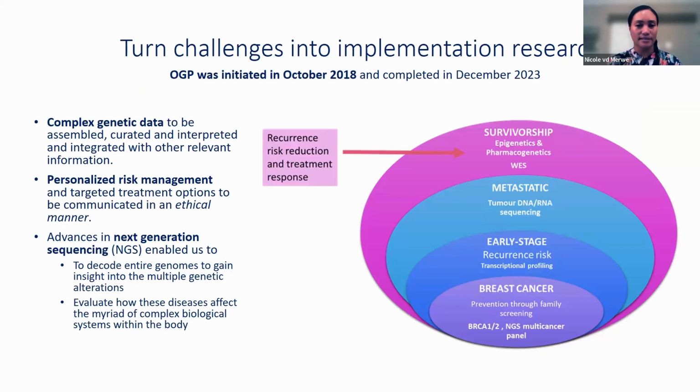When we think about personalized medicine, currently, we mostly focused on prevention through a genetic diagnosis and prevention through family screening. But more recently, next generation sequencing has enabled us to look at so many different spheres that includes recurrent risk prediction, the metastatic potential and targeted therapies related to a specific diagnosis, and also the area of survivorship. It's made it possible for us to really incorporate different phases of the patient's diagnosis across the continuum of care into a management plan that will span from diagnosis to survivorship.